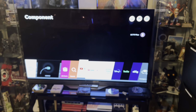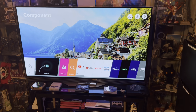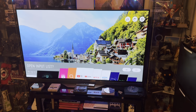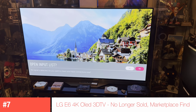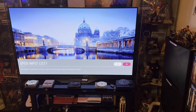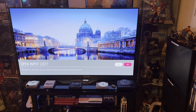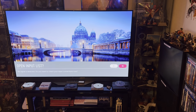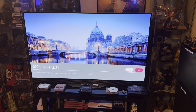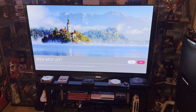The next one on this list coming in at number 7 has got to be this fantastic LG 3D TV that I got. This is the E6. This is one of the last TVs that came out in 3D. Did a full review on this as well. Basically, if you're a 3D fan, this is one of the top models that you could buy before 3D kind of went out the window. And the reason for that is because this is actually a 4K OLED TV from LG that actually supported 3D.